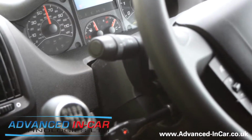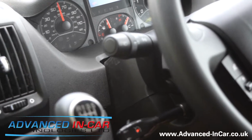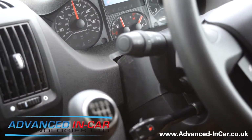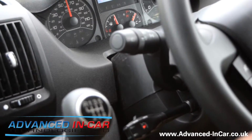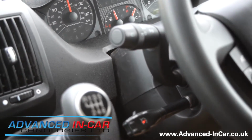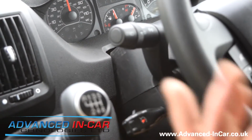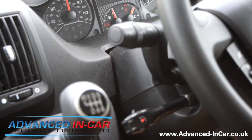It's going to allow me to do a maximum of 62 miles an hour, but don't forget, the majority of speedos are inaccurate up to 3 miles an hour. This has already been predefined by the computer to 62 miles an hour. Okay, so I'm in, my red light's on, I physically can't go any faster, the vehicle is stopping me.